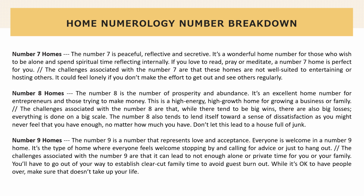The number 9 is a number that represents love and acceptance. Everyone is welcome in a number 9 home. It's the type of home where everyone feels welcome, stopping by and calling for advice or just to hang out. The challenges associated with the number 9 are that it can lead to not enough alone or private time for you or your family. You'll have to go out of your way to establish clear-cut family time to avoid guest burnout. While it's okay to have people over, make sure it doesn't take up your entire life.